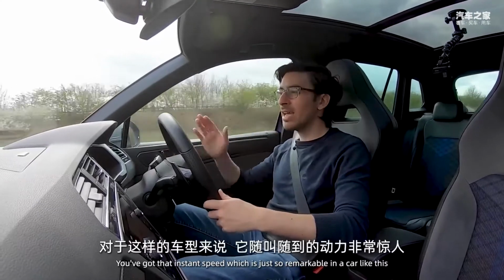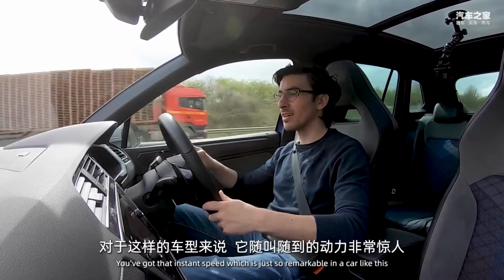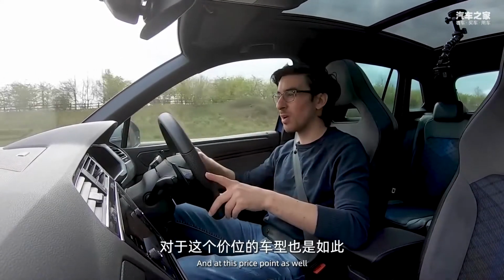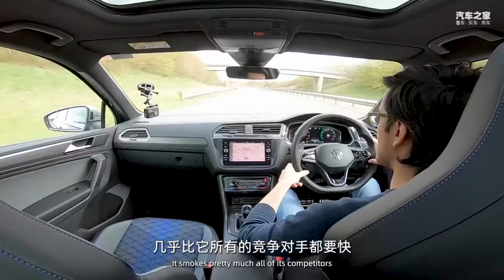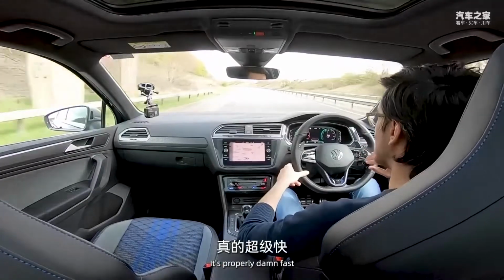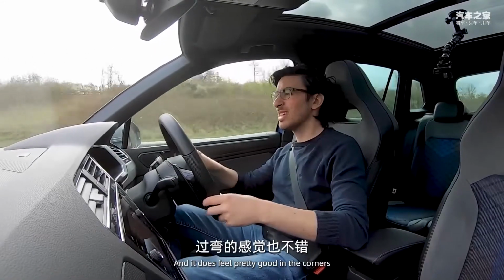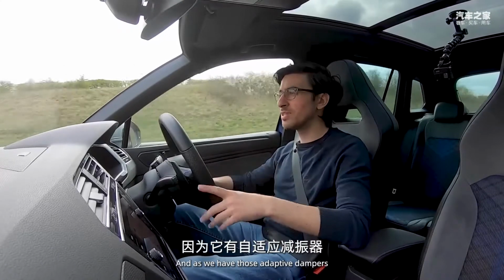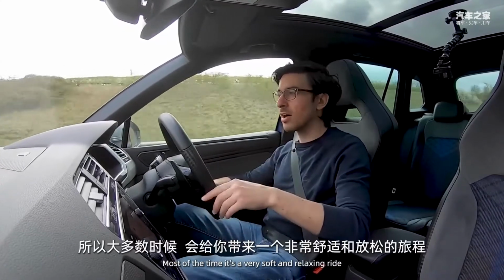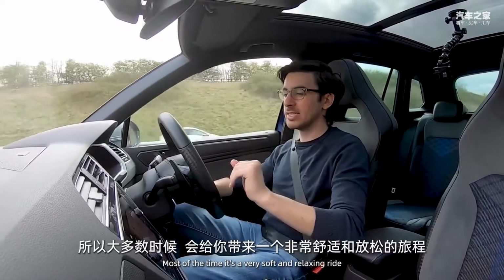You've got that instant speed, which is just so remarkable in a car like this. And at this price point as well, it smokes pretty much all of its competitors. It's properly damn fast, and it does feel pretty good in the corners. There's a little bit of lean, but nothing too serious. And as we have those adaptive dampers, most of the time it's a very soft and relaxing ride.